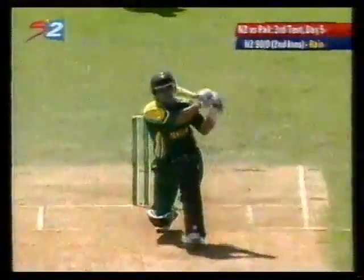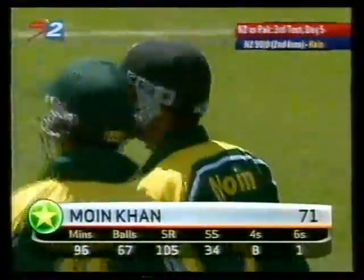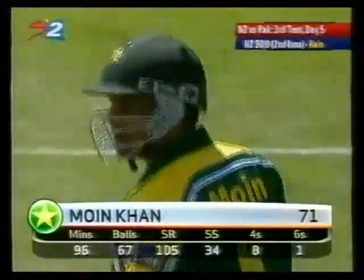Moin. Oh, he's got it past mid-wicket and out to the boundary. This is his highest score for Pakistan. What a time to do it. He came in when the score was 84 for 5. And now he's got it up to 228 with a ball to go.